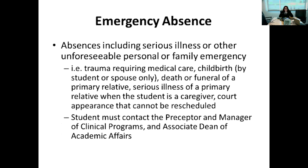What determines an excused absence or unexcused absence is such as an emergency absence. If it's an emergency, in true emergencies, we usually do not find out at the time that they're going to be late. So if they are requesting an emergency absence, likely we will find out after the fact, so they may not show up. You may call me and say, your student didn't show up, and that is perfectly within your right to do. I will always let the preceptor know as soon as I am made aware of any type of emergency.